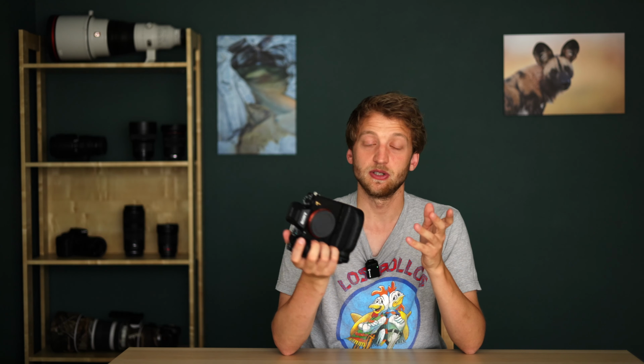And I don't know if this is a problem with the model that I have here, but the joystick feels different in the battery grip than in the actual camera. The one in the battery grip feels less precise, and I don't feel so well if I click in the middle. So that's just a small complaint about the battery grip, but overall I was still happy to have it. Let's have a look at the image quality.